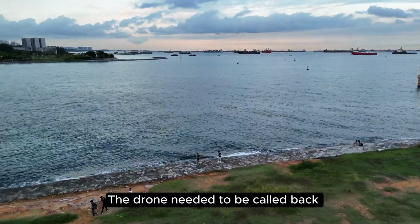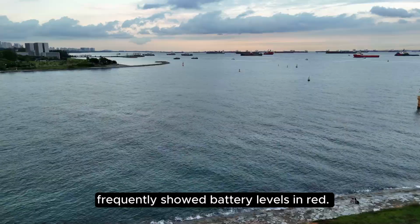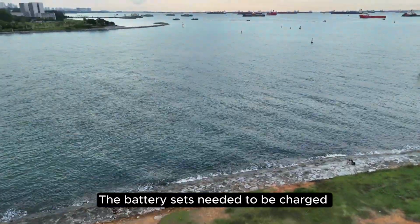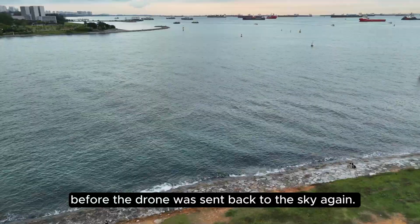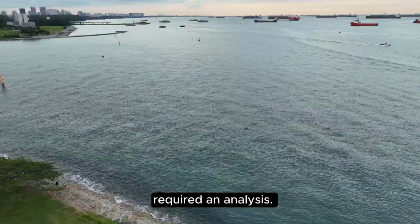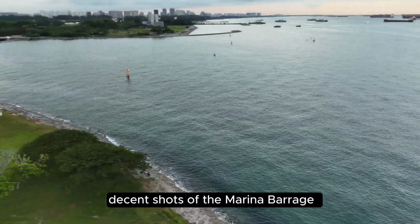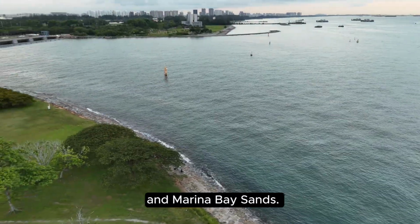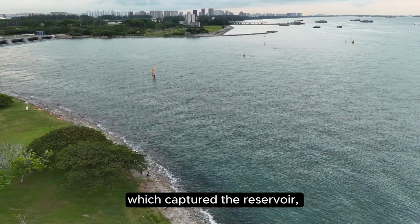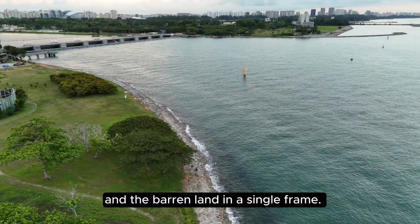The drone needed to be called back several times as the control panel frequently showed battery levels in red. The battery sets needed to be charged before the drone was sent back to the sky again. The root cause behind this challenge required an analysis. However, the drone still captured some decent shots of the Marina Barrage and Marina Bay Sands. My personal favorites were the shots which captured the reservoir, its banks, and the barren land in a single frame.